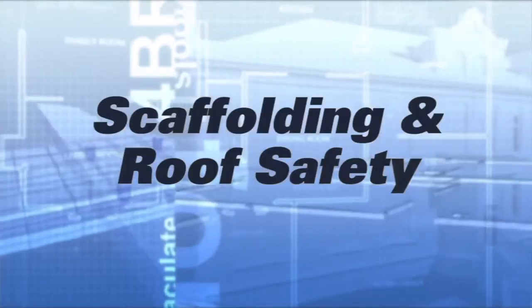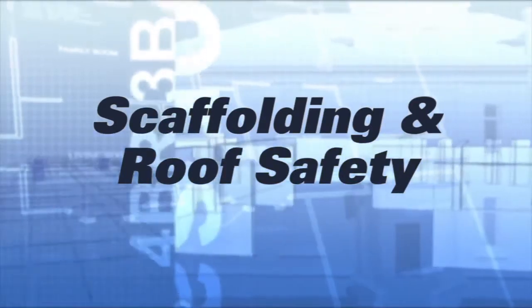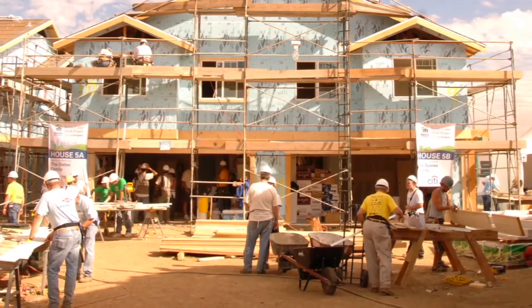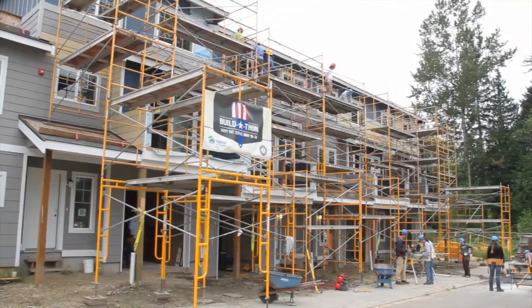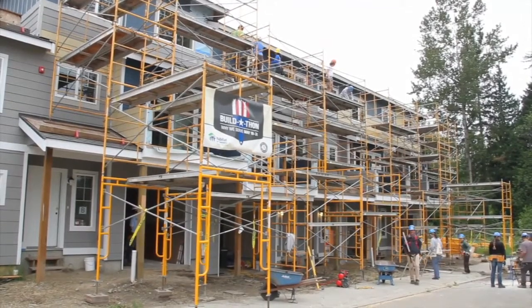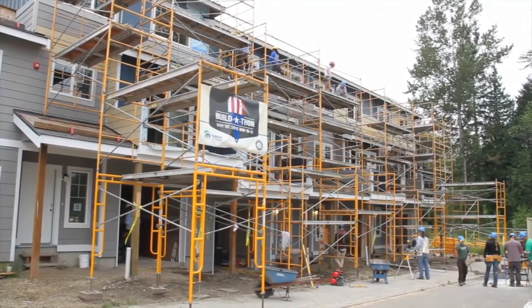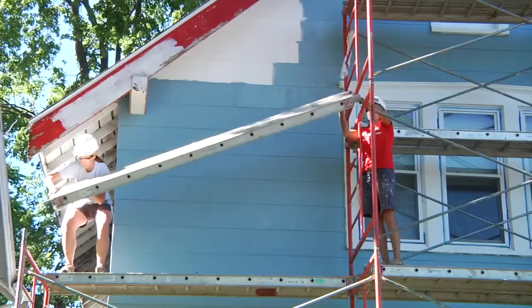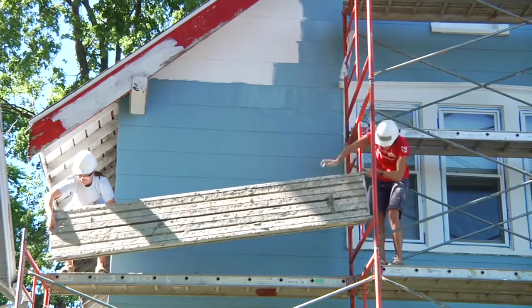Most Habitat for Humanity construction sites use some form of scaffolding. The most common types found on our sites are fabricated welded, pump jack, and bracket scaffolding. Falls on scaffolding have become a big problem due to improper access, improper decking, unstable footing, collapse, and/or missing parts. Meet with your site supervisor for training on how to use the scaffolding at your build site.